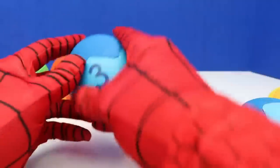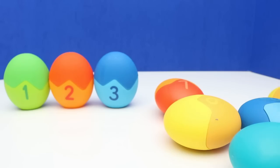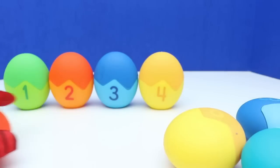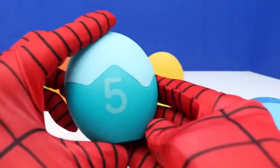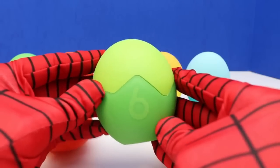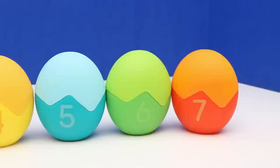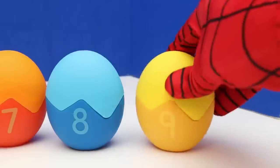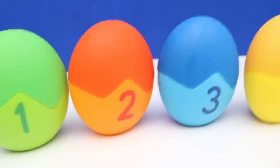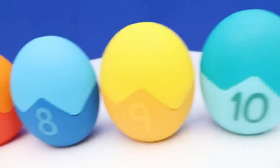Now we need 3. Here's the number 3, and it's blue. 4 comes after 3. 4. What comes after 4? 5. What comes after 5? 6. 6 comes after 5. 7 comes after 6. 7. 8. 9. And 10. There's 10 eggs. Let's count them all. 1, 2, 3, 4, 5, 6, 7, 8, 9, 10.